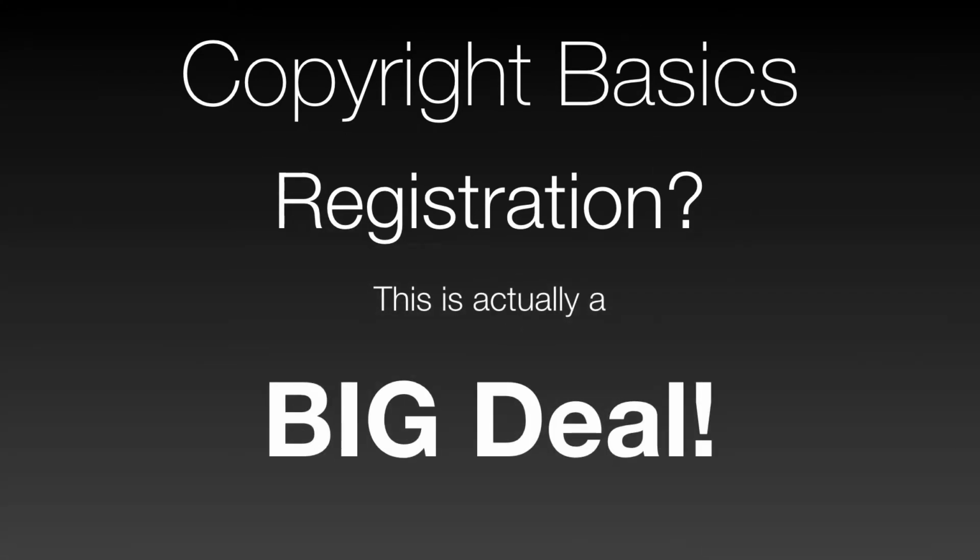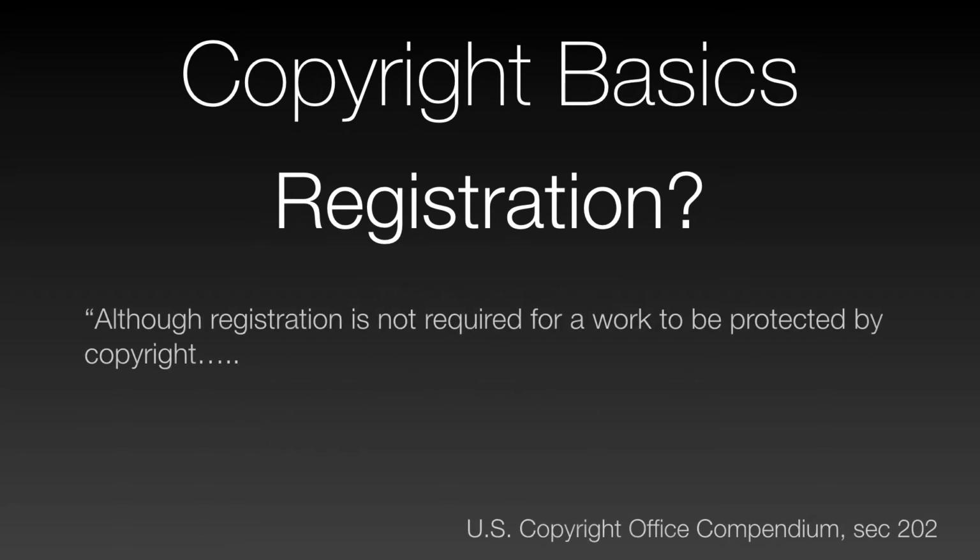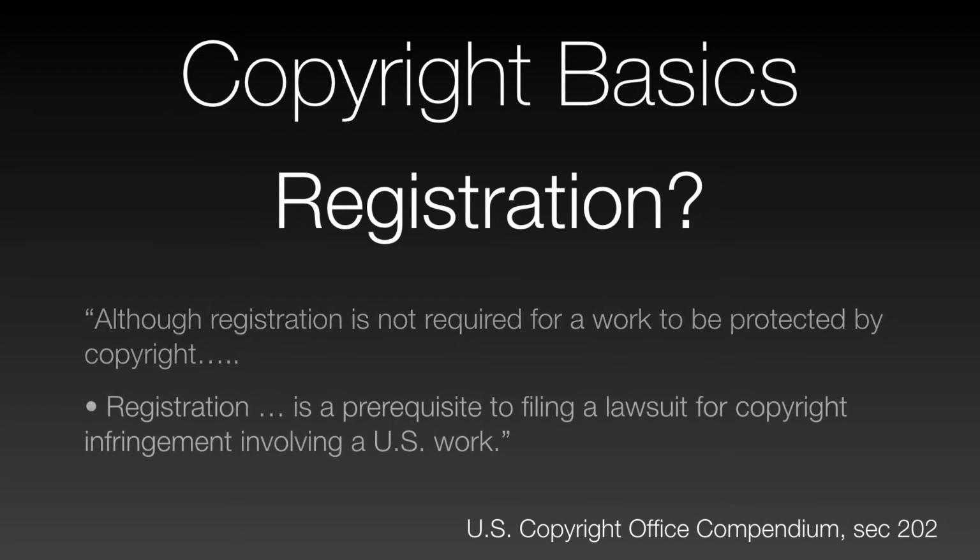And to make that clear, let me just read a few things from the Copyright Compendium, which is a 1,200-page document written by the Copyright Office to help people understand the copyright law. It says, although registration is not required for a work to be protected by copyright, we've learned that from the other video if you watched it, registration is a prerequisite to filing a lawsuit for copyright infringement involving U.S. work. And this is what I always thought. If I found somebody copying my photograph, all I had to do was register the photograph and then I could take them to court. And that's true technically. But let's read on.